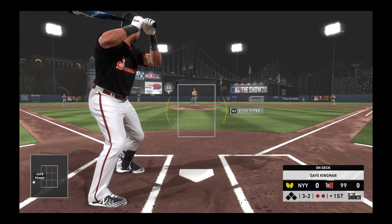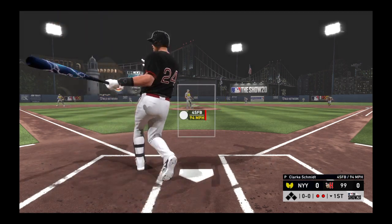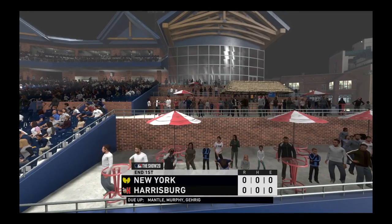Most good pitchers know that they have to work inside and sometimes even come off the plate to keep hitters from getting comfortable up there, I think. And we'll have to leave it there as this is strike three, and that will retire the side.